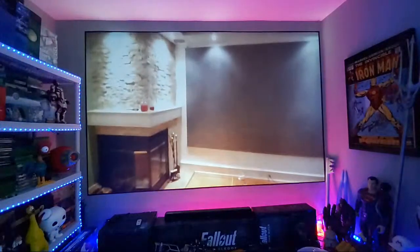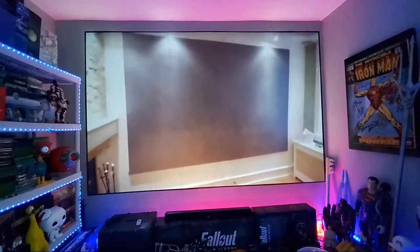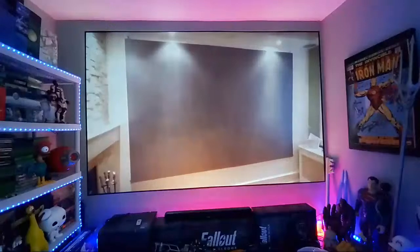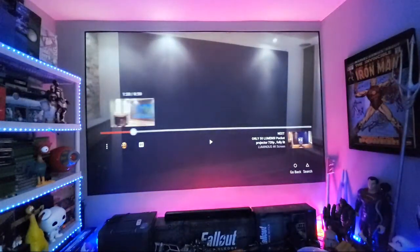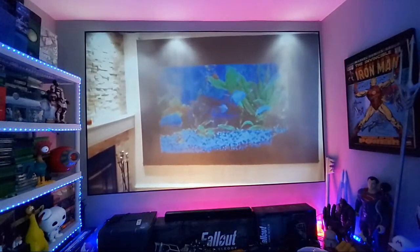I am sitting back from my screen. This is actually the luminous high-octane dark silver. I'm sorry, deep silver. Now, keep in mind, I wouldn't advise using a 50-lumen projector. If I'm using it for something, the projector is going to be a little closer up. But this is what our screens can pick up.